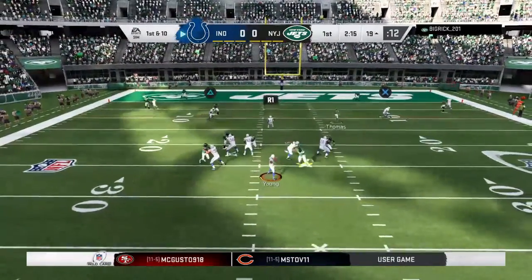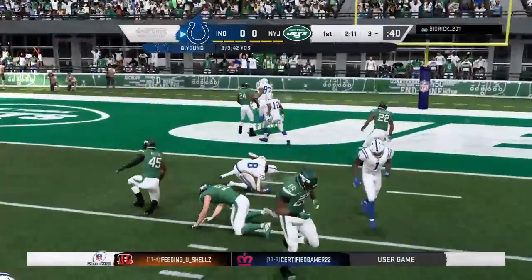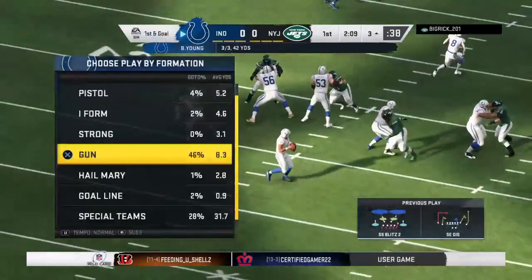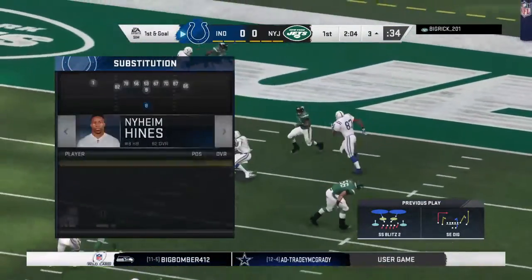It's Young on 1st down. That's complete to Hines out of the backfield. And stopped a few yards shy of the goal line at the 3. Another good reception there. The Colts on the march.